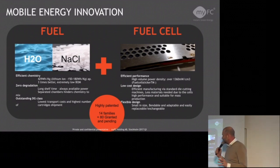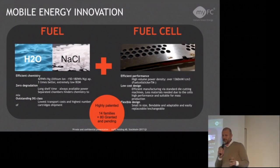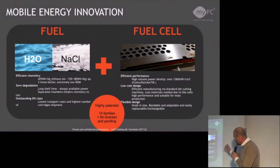And we actually create 429 watt-hours per kilo, which is two to three to four times higher than lithium-ion batteries today. It's very, very inexpensive. So the card that you see on the phone would be priced for the end user at around 8, 10, 12 kronor, due to the fact that salt and water is very, very inexpensive. And the fuel cell itself, as we talked about, 1360 milliwatt per cubic centimeter.